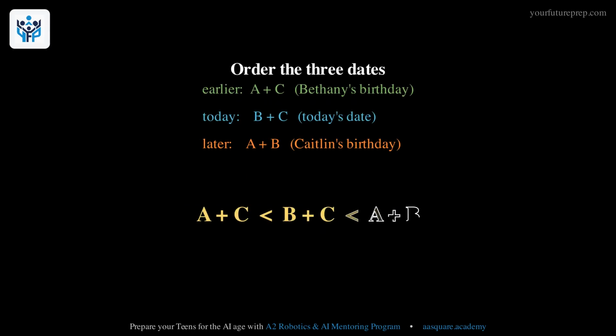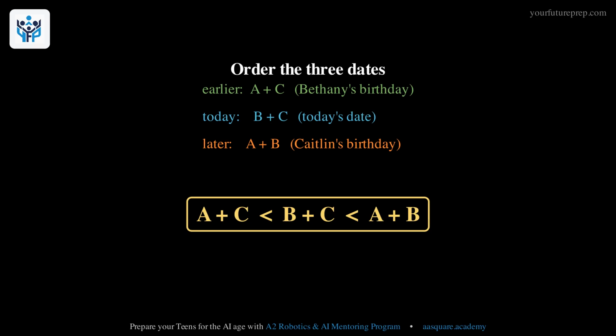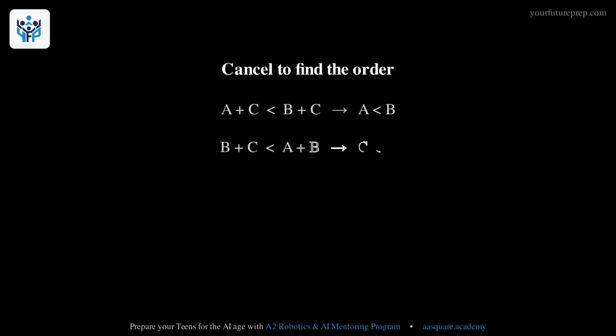Now line up the 3 dates in time. Bethany's birthday, A plus C, is earlier this month. Today's date is B plus C. And Caitlin's birthday, A plus B, is later this month. So earlier is less than today, which is less than later. That means A plus C is less than B plus C, which is less than A plus B. These inequalities tell us the order of the numbers.